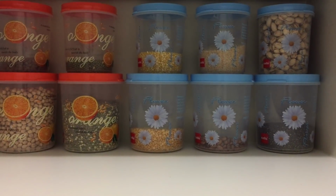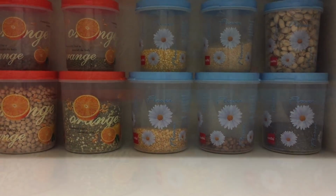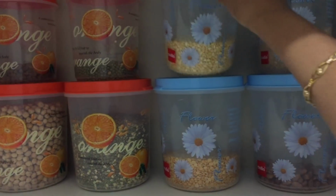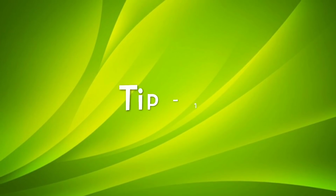Always buy the storage containers in both big and small sizes so you can easily stack them on top of each other. This way they look great and save a lot of space for you to utilize.